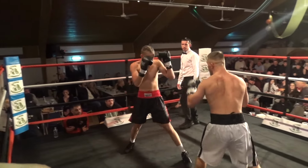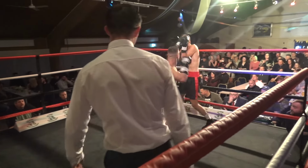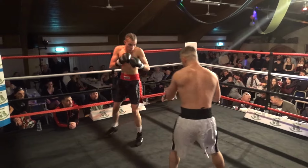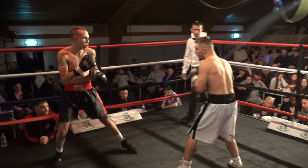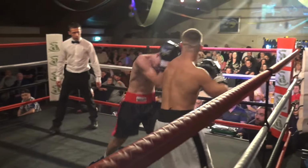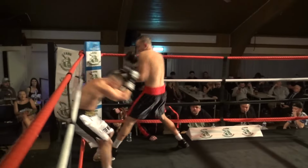Looks to throw the lead left and the right to the body. Jab from Cyrus in reply. Harry steps forward, double jab, straight right. Cyrus responds, having a good look at each other in this opening round of five, the two of them. Double jab from Cyrus as Harry comes in. Harry steps forward, looks to work that right to the body after setting up with the left. Tucks up tight Cyrus as the double jab comes in from Harry.